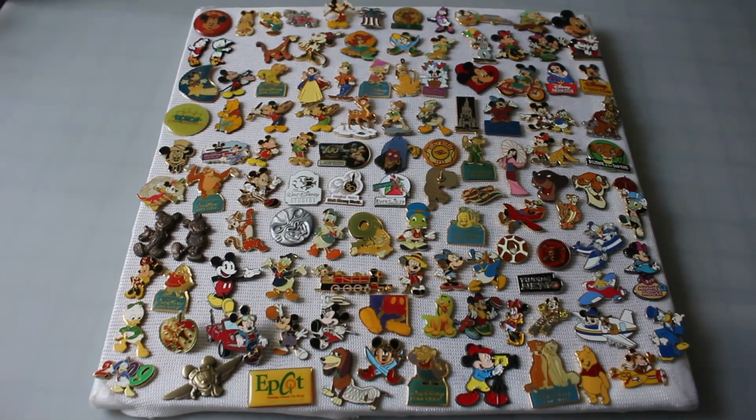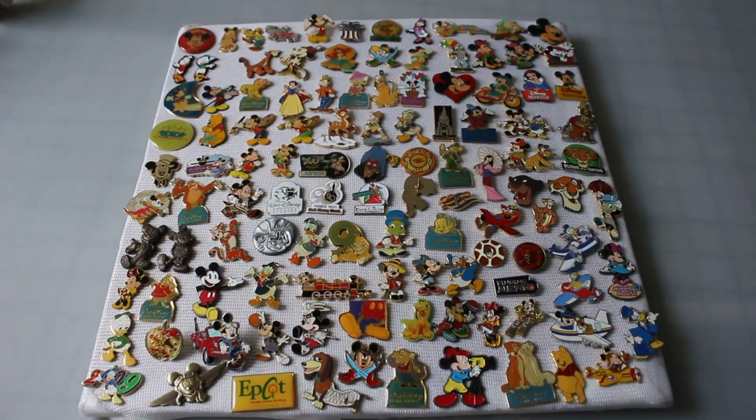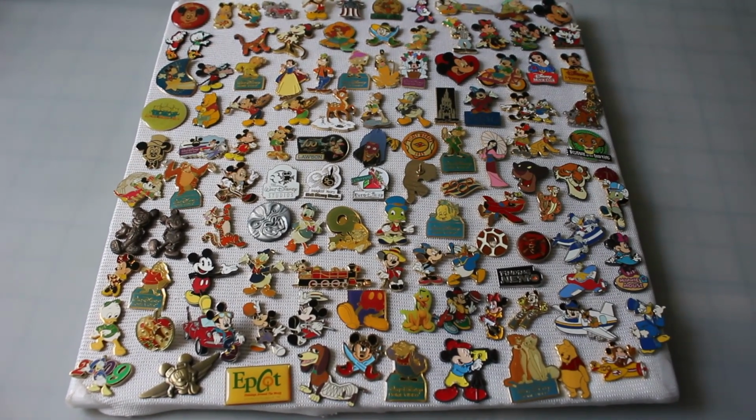So I'm gonna go right now with my dad. We're gonna go through these pins, pluck off the ones we want to keep, and I'm gonna start taking pictures and listing the ones I don't.